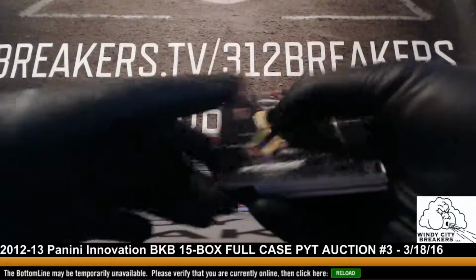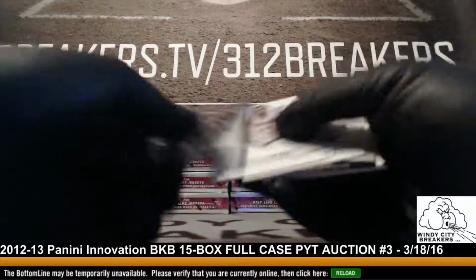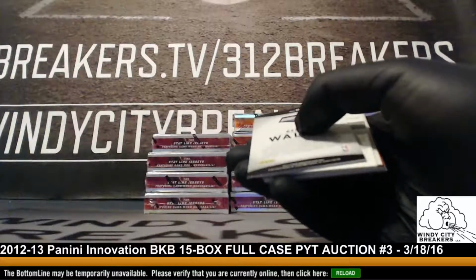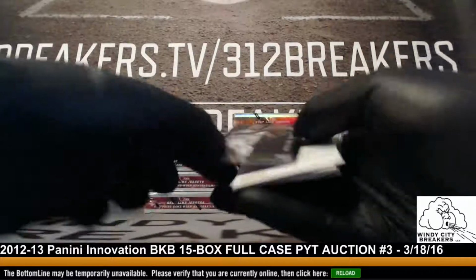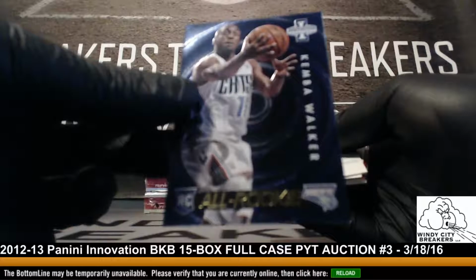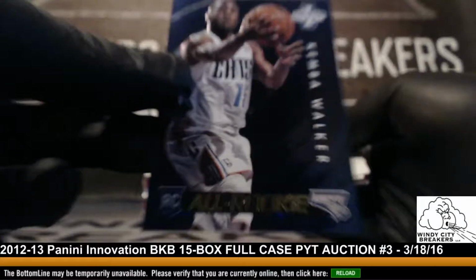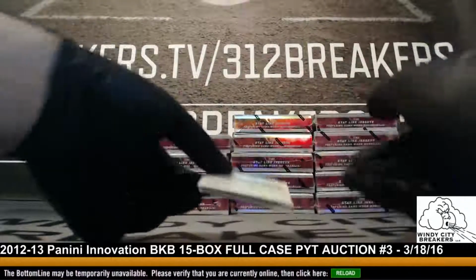First up, Kobe cards. It's going to go all to the Los Angeles Lakers. Kobe cards for the Lakers. Kim Walker up first. Bobcats, all rookie. Right behind that, we got a redemption.